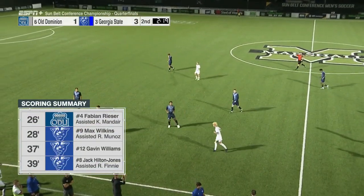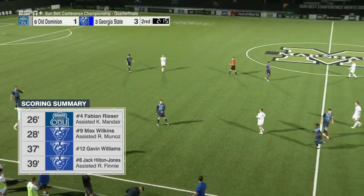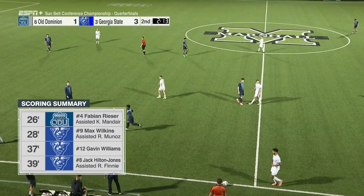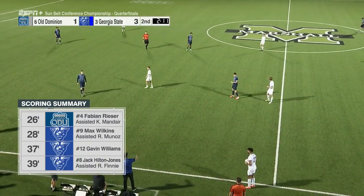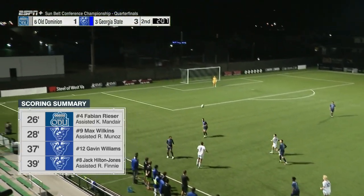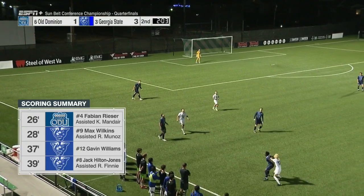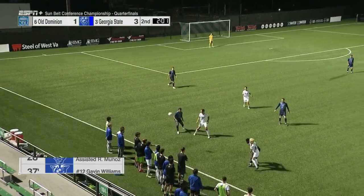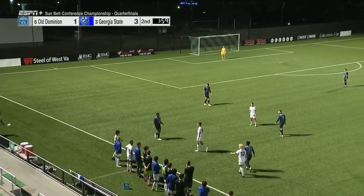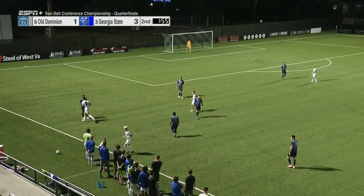Look here at the scoring summary. We mentioned it during the half, a 26th-minute goal by Fabian Reeser, but then in the 28th, 37th, and 39th minutes, 3 goals in 11 minutes for Georgia State. That has been the difference so far, and it looks as though it will hold up.